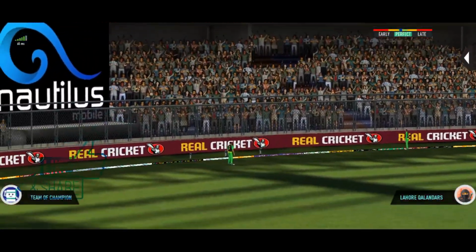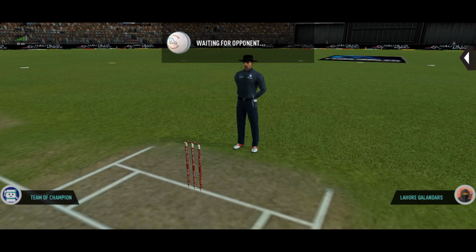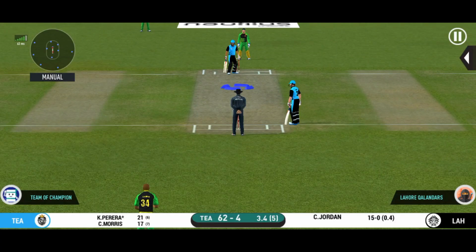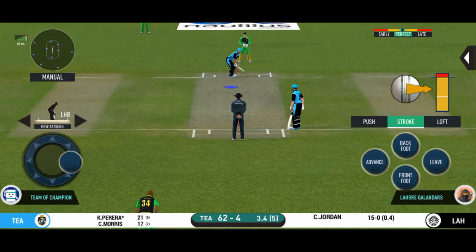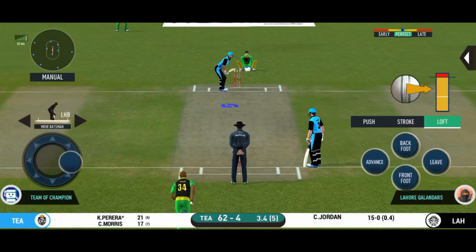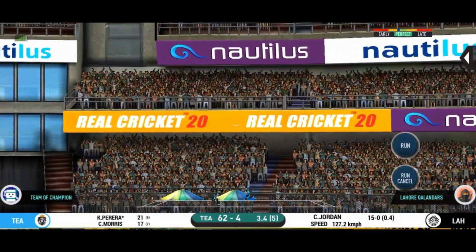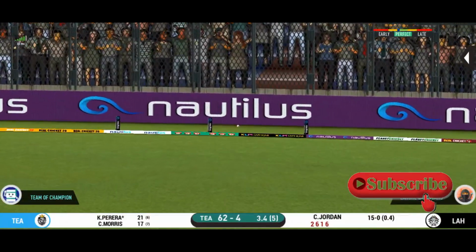Oh, he picked up that nicely. Beautifully picked up all the way. There is no better sight than watching him bat at his best. Edged, but it's trickled away for 4. Unlucky for the bowler.